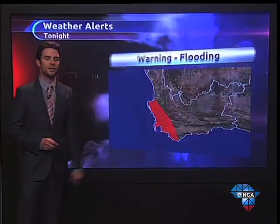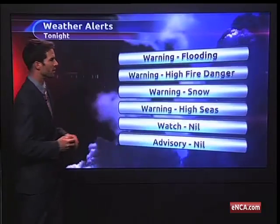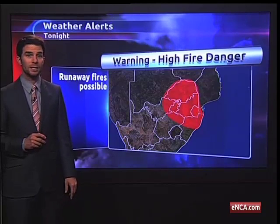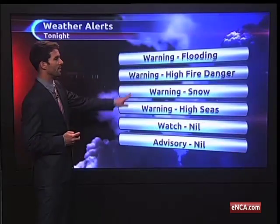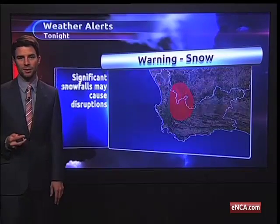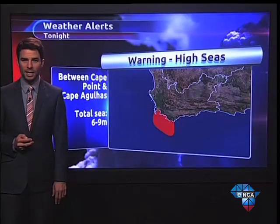weather alerts issued by the South African Weather Service. This is a warning for localized urban flooding near the greater Cape Town region. This is thanks to all the recent rain we've experienced on top of what we have in the forecast tonight. There's a warning for a high fire danger overnight, and that includes Pretoria, Johannesburg, and Mbombela, as well as Polokwane. A warning for disruptive snowfalls exists across the interior of the Western Cape and the southern high ground of the Northern Cape. Be careful traveling across that region. And there's also a warning for high seas between Cape Point and Cape Agulhas.